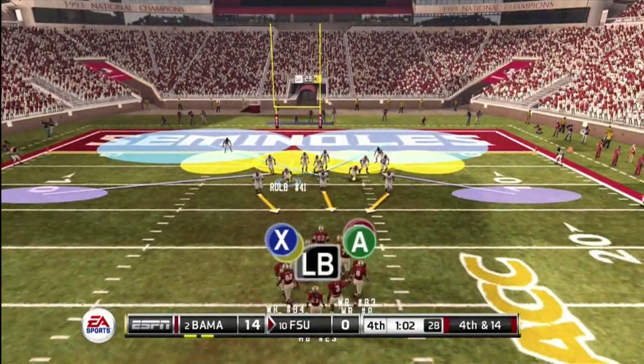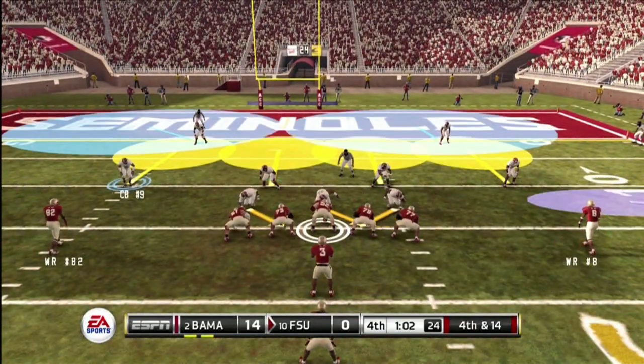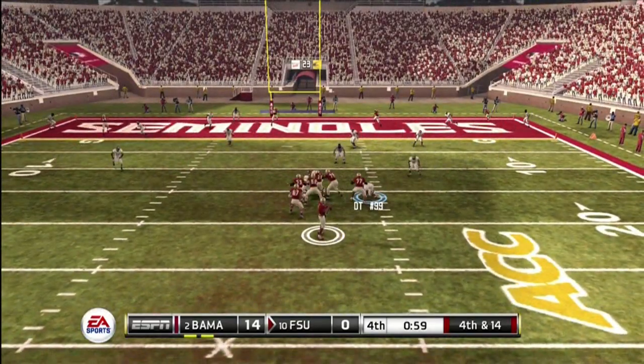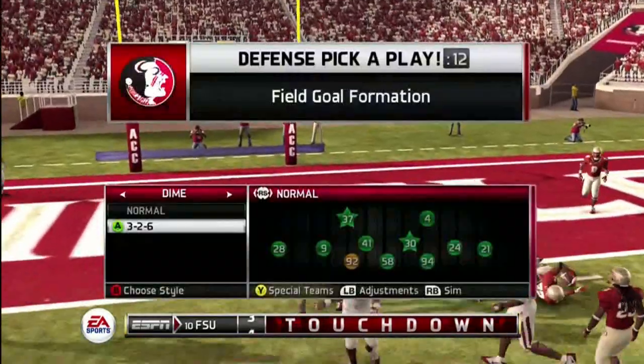It's fourth down, and the offense is getting set to go for it. Drops back to pass. Throws it, and it's caught for the touchdown.